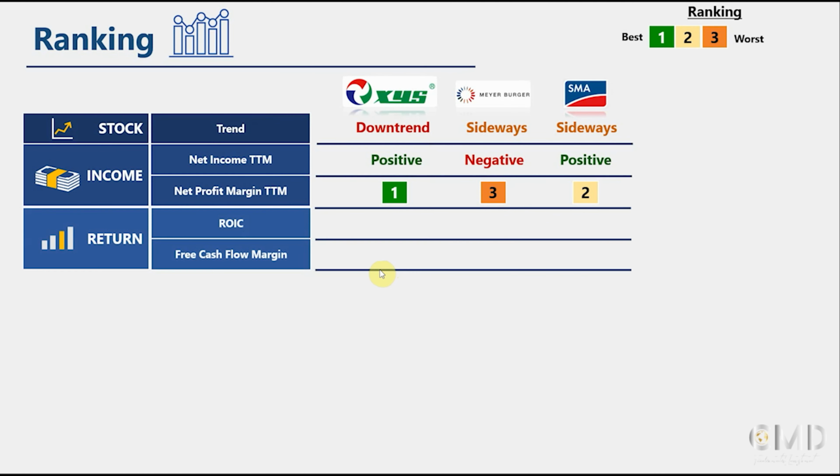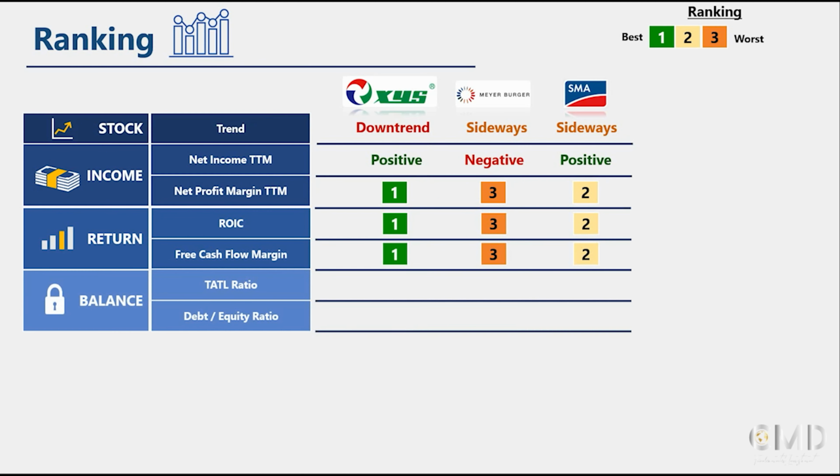So if we go back to the overall overview, we look at the return on invested capital and the free cash flow margin, and in both cases, Xinyi Solar is considerably outperforming the others, SMA the second and Meyer performing the worst. On the balance sheet, the current ratio was good for all companies, the same with the debt equity ratio, where SMA was doing the best, followed by Meyer and Xinyi Solar. But please be aware of the cash position of Meyer overall compared to the loss that they are having, at least over the last year. If this persists, this stock could be a little bit at risk. So keep this in mind with them.